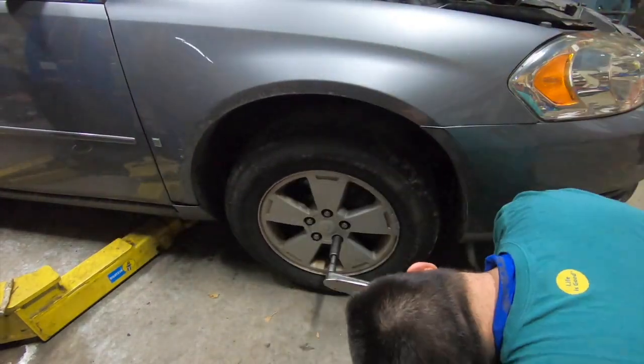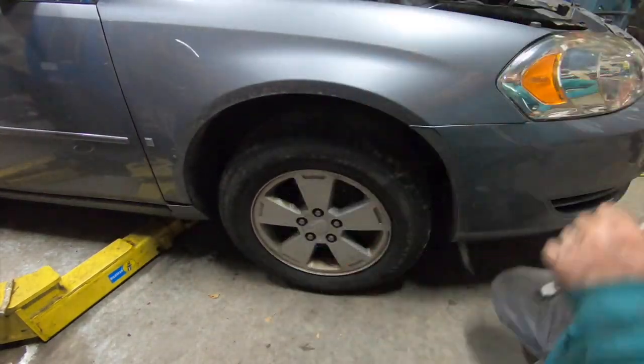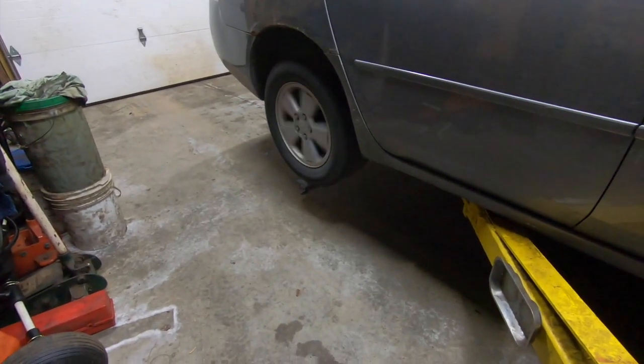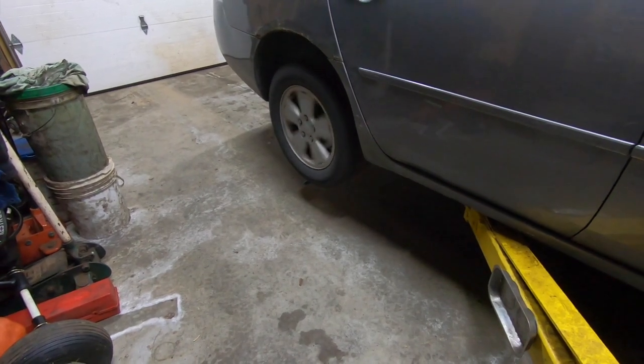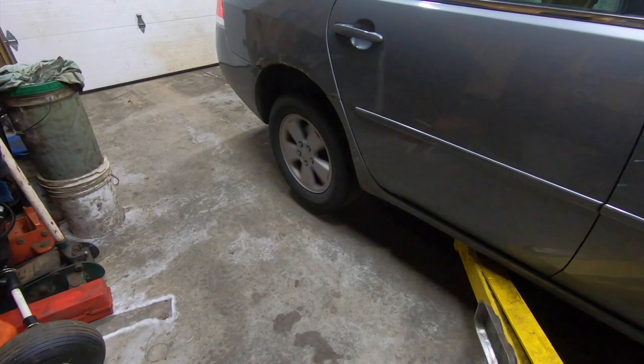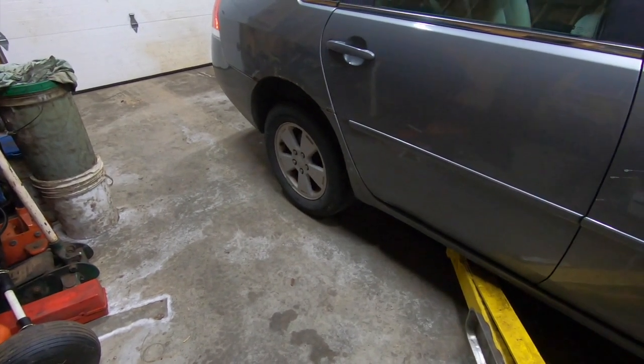It's going to stay spinning by the time it hits the ground. Bet you $100 it will still be spinning. Oh yeah, I win. Sweet. Pay up, buddy.